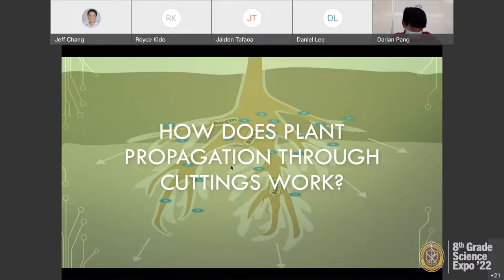The reason that plant propagation through stem cuttings can work is that when a cutting is taken from the host plant, auxins, which are chemicals stored inside of the stem, are sent down to the bottom of the cutting to create more root cells.